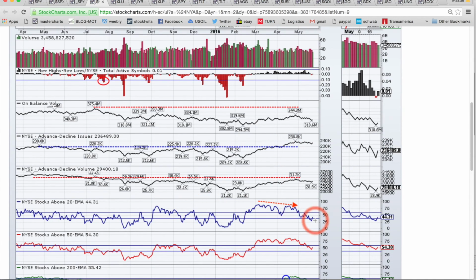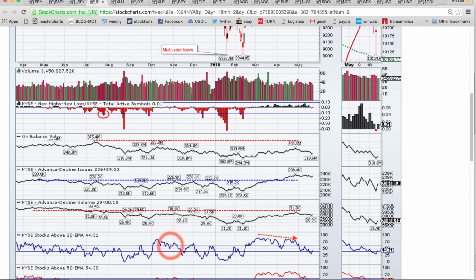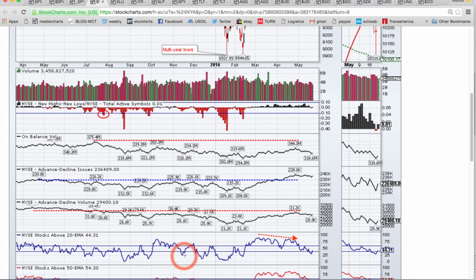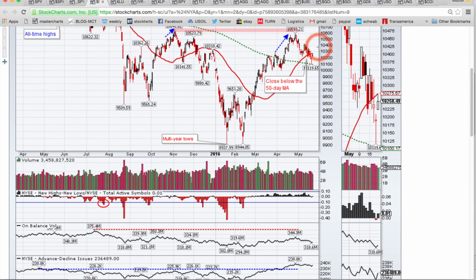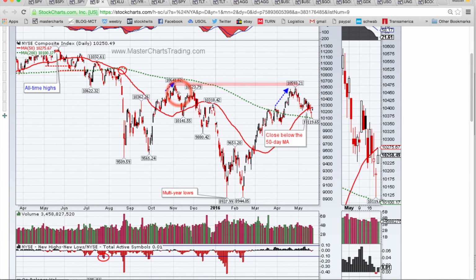And then, as before I showed for the S&P 500, it looks like we closed below 40% for the percentage of stocks above the 20-day EMA, but now we have rebounded. So it's kind of similar to what we had here. Let me see, where was it? Right here in November. It looks like we closed below and then rebounded. So some sort of a bounce back is normal and to be expected, but I think this is a bounce back within a bigger downtrend.